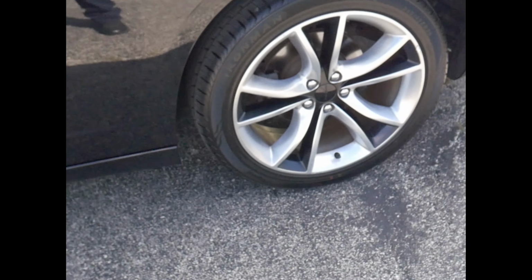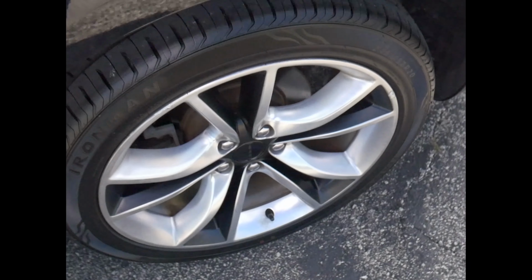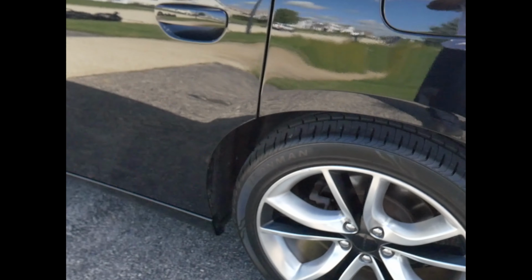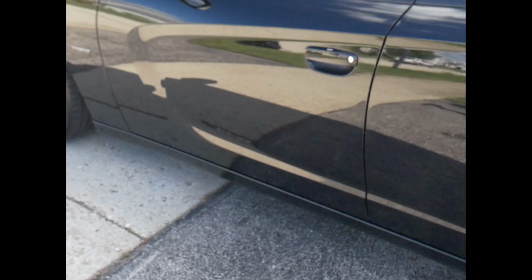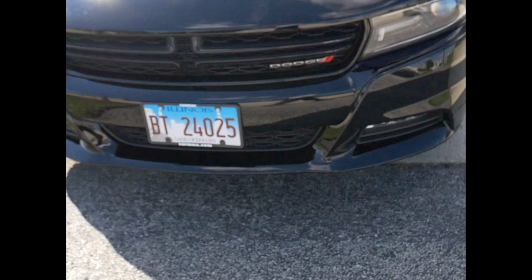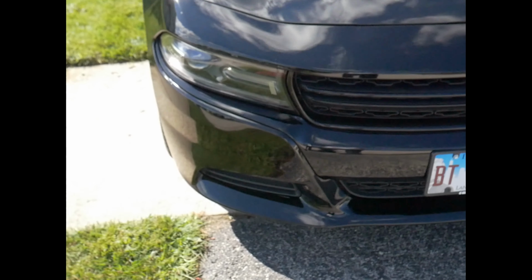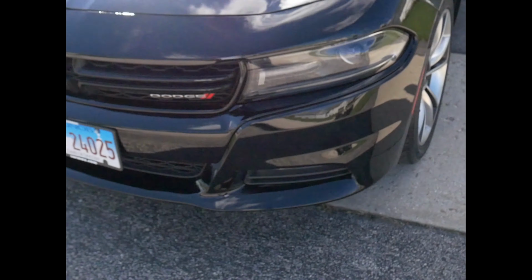What else? Got the full 20-inch wheels, which is what I wanted. It's the Road and Track edition, so it's got the Super Track pack on it. What else? A couple different things. It's got the fog lights on it, came with it. Didn't have to add any of that to it. So like I say, overall, the car is exactly what I wanted from the jump.